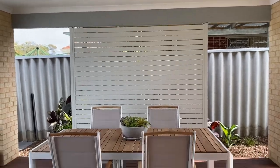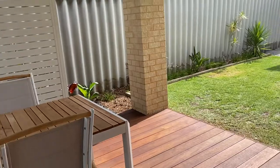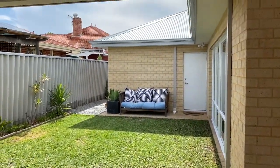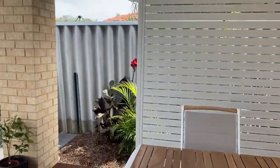Gorgeous decked undercover alfresco area. You've got lawn, great lawn space there, plus you've got further room around the side which goes right round the front.